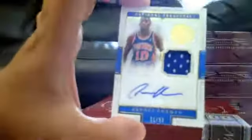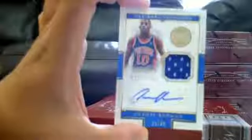And then last hit is going to be a Dennis Rodman for the Pistons, 21/99 autographed jersey for the Detroit Pistons. Dennis Rodman autographed jersey. Oh, he's 0. I guess it's not jersey number then. And second box.